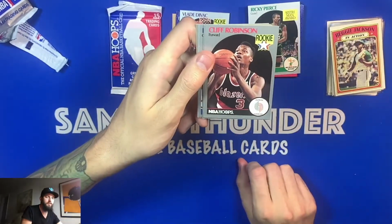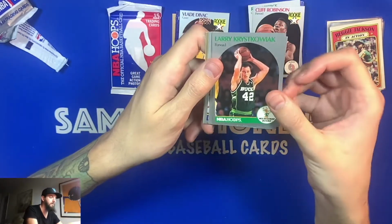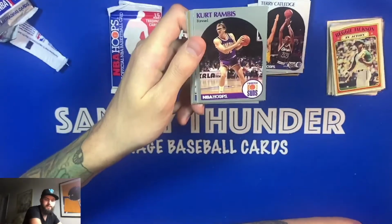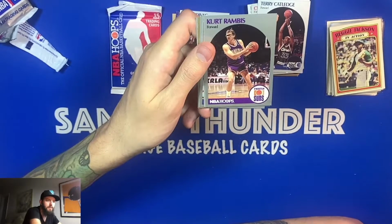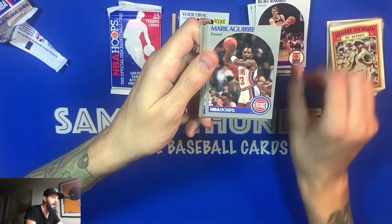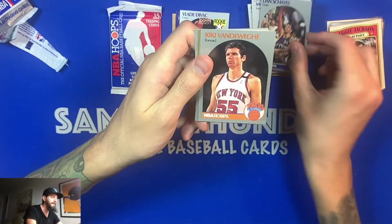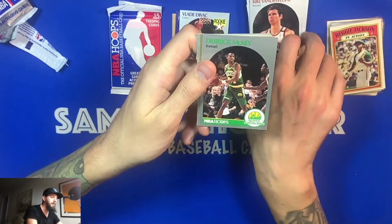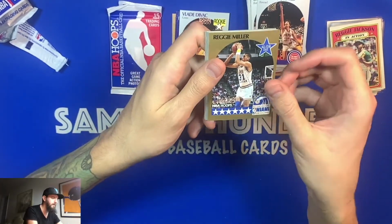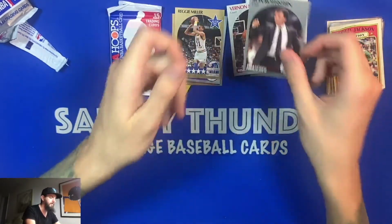And here's a Cliff Robinson rookie card. Larry Krystkowiak. I'm getting a bunch of his cards. Terry Catledge. Kurt Rambis with the goggles when he was with the LA Lakers. He was such a fan favorite with them, and I think he still is working with the Lakers to this day. Mark Aguirre. Underrated player. Very underrated. Dan Schayes. Kiki Vandeweghe. Derek McKey. Scott Hastings. We got an All-Star card of Reggie Miller. That's pretty sweet. Another Hall of Famer. Derek Smith. Vernon Maxwell and Ron Rothstein.